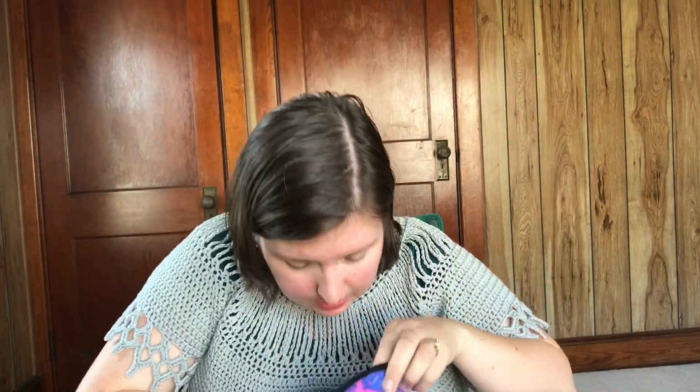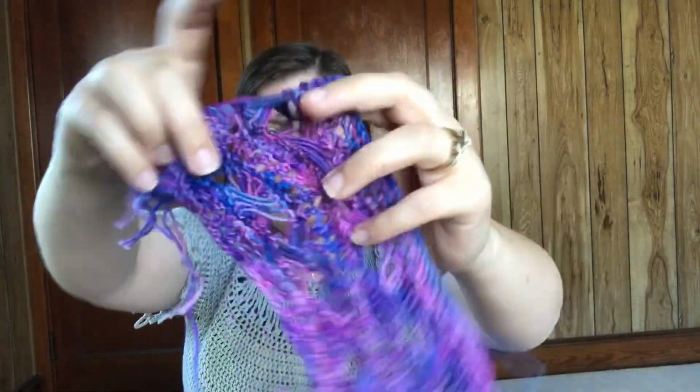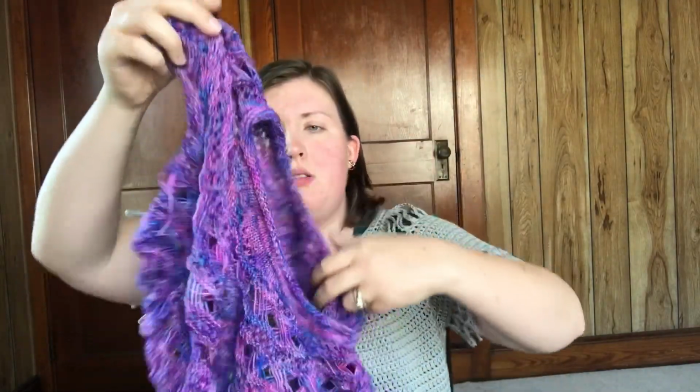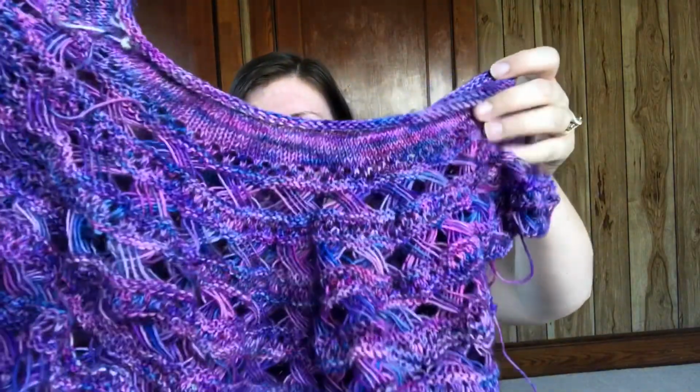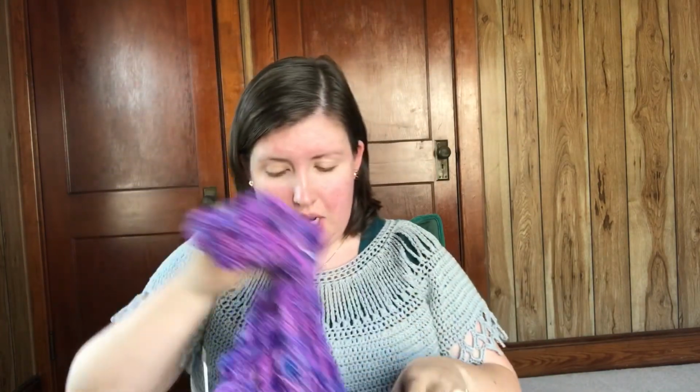Let me see if I can find my swatch. Yes, I have it. So here is my blocked swatch. And you can see the difference in the texture of the fabric. This one is much more open, much more airy, and this just looks all crunched up. This is a top-down circular yoke seamless sweater, sort of like the one I'm wearing, but knit instead of crochet.